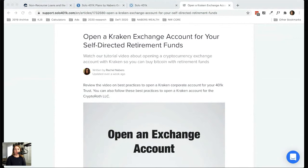Okay. I think we've got one more question here from Kelly. Kelly says, I only see one account with Titan Bank. How do I differentiate between Roth and non-Roth funds? Kelly, we would recommend that you contact Titan and open a second bank account.